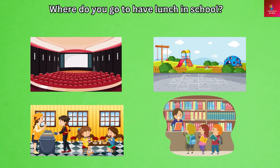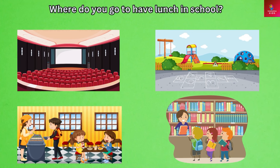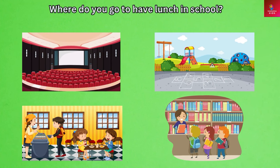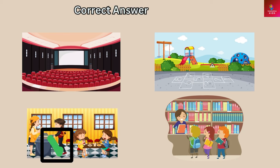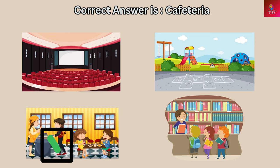Where do you go to have lunch in school? Movie theater, playground, cafeteria, library. Correct answer is cafeteria.